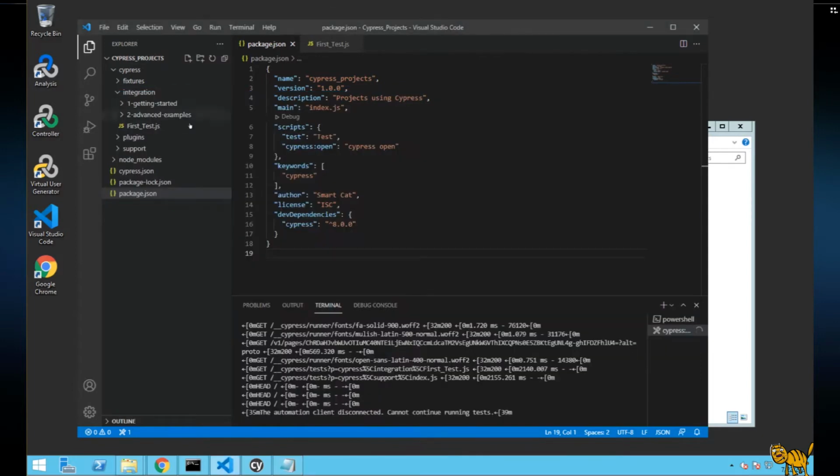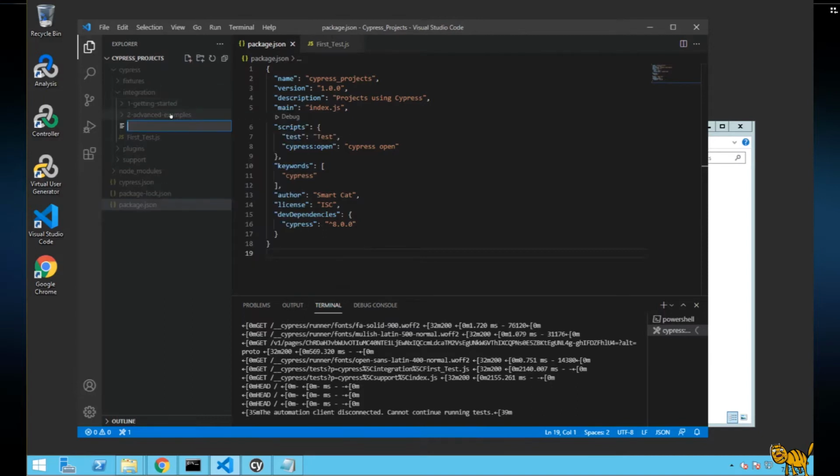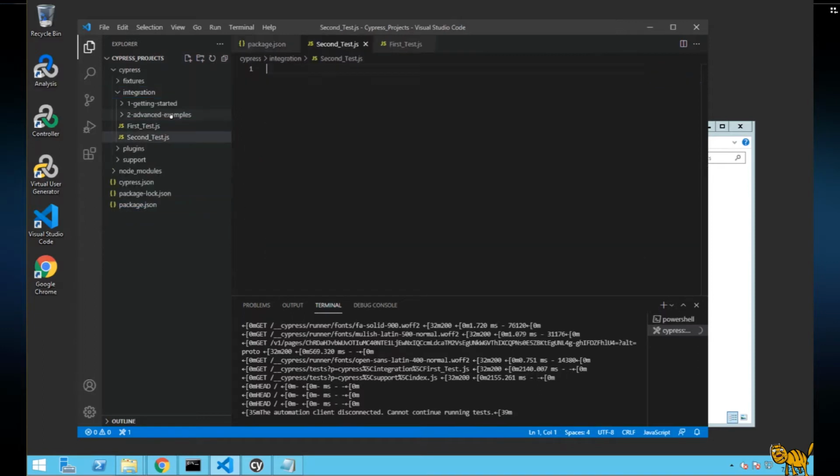So let's create a new test under integration, new file, go second test.js. All right, and here we're going to add some data, actually code. So first line will be the description of our test. So it will be describe, keyword, and then special syntaxes.